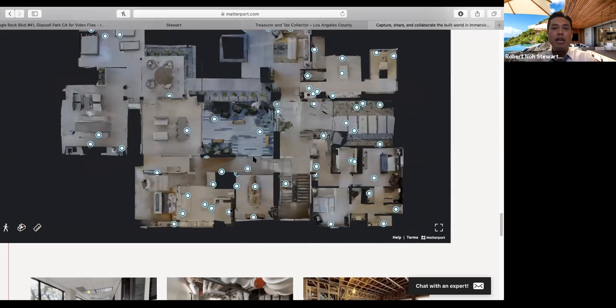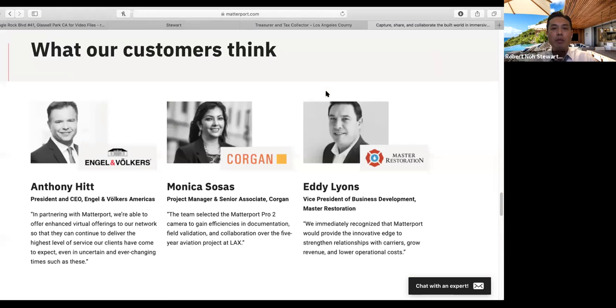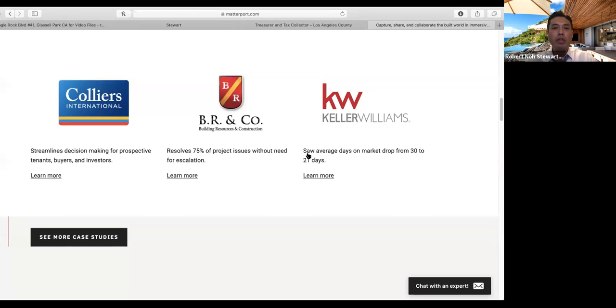Yeah, so this is how the Matterport looks. When you look over here, a lot of people are actually talking about the Matterport. Average days on market dropped from 30 to 21 days. I mean, this is very unique. And a lot of people say once you put this on the MLS, it automatically goes into Zillow, Realtor.com, stuff like that, so you get more attention from your buyers.